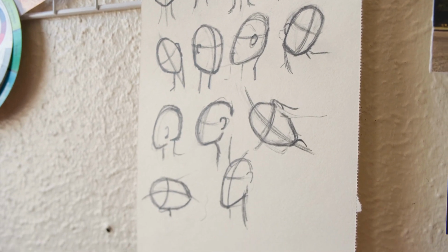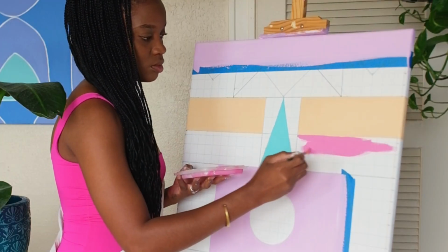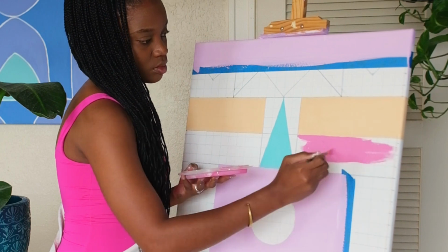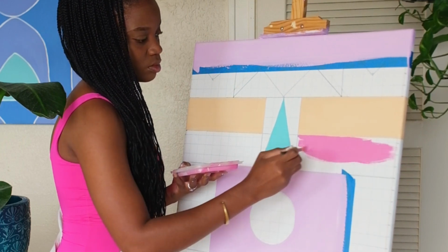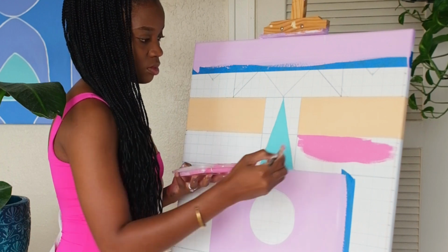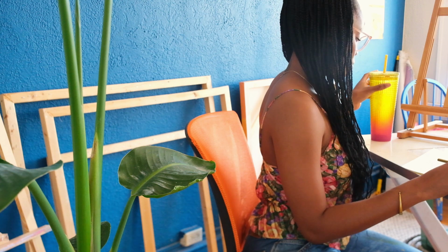And I also included a time-lapse painting that I am working on for my upcoming solo exhibition. This is my very first solo exhibition, so I'm really excited and wanted to take you all on the progress of this painting. And stay tuned for the final reveal.